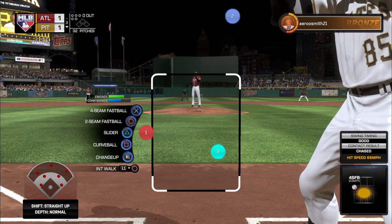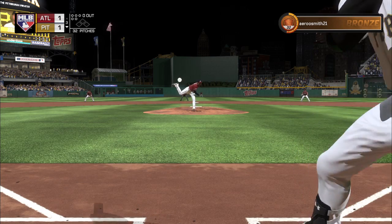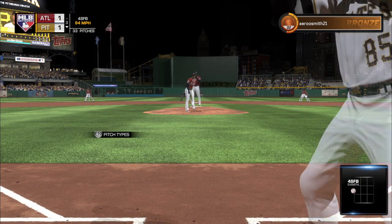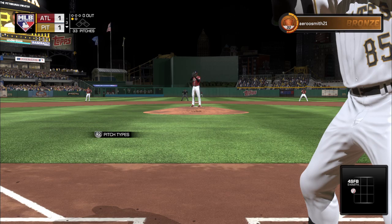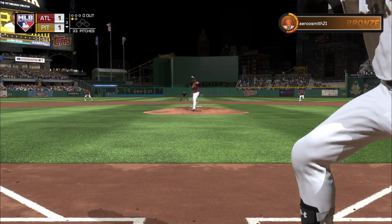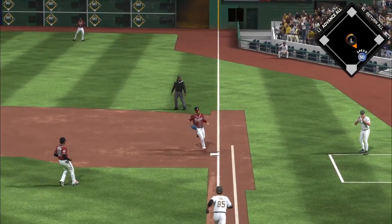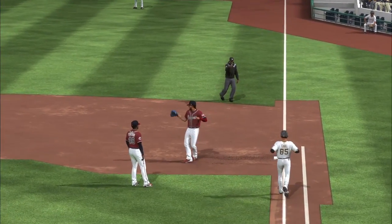Ready for another chance. Chalk, he'll go to work trying to do something about breaking this 1-1 tie. And he'll power in a fastball that time at 94 for strike one. Hit well on the ground to first. And he is out on the tag.